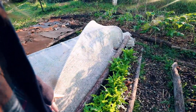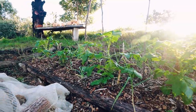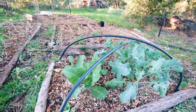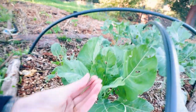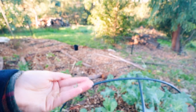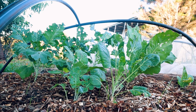Some things are still covered up while they're young. Potatoes are doing fantastic. Look at this. And then as far as this bed goes, I've just been coming over and picking off, here's some, the caterpillars. But the problem isn't just the caterpillars, it is also slugs, which I see so many at nighttime. Anyways, let's have a search through and pick off any that we see.